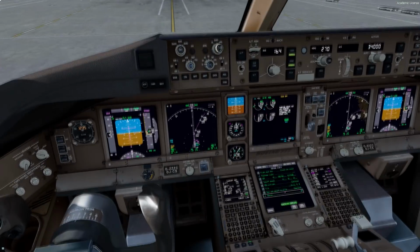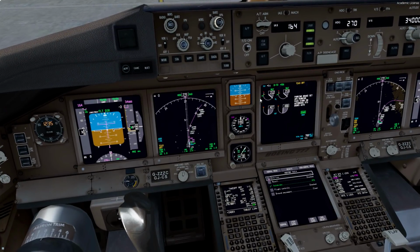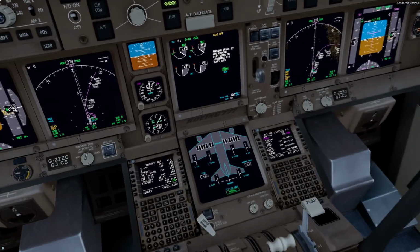So let's start with the before taxi checklist. Anti-ice is not required. There's 1 degree outside. We have the recall checked, AURBX set to RTO, flight controls. Let's bring out the HOTAS, the mighty HOTAS even. And then we shall move over to here, flight controls.